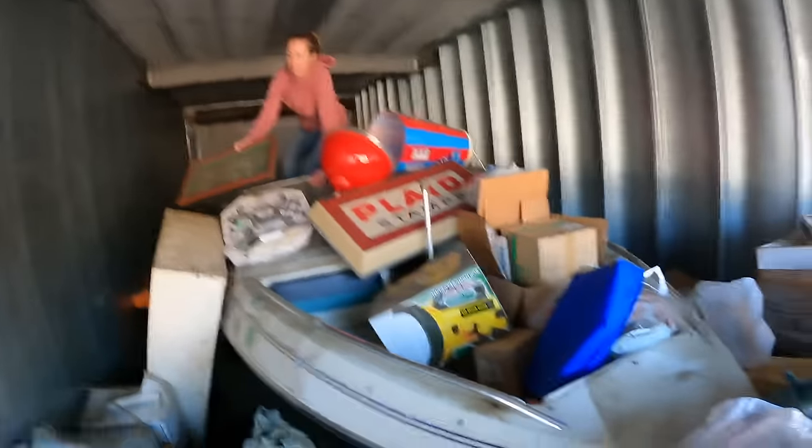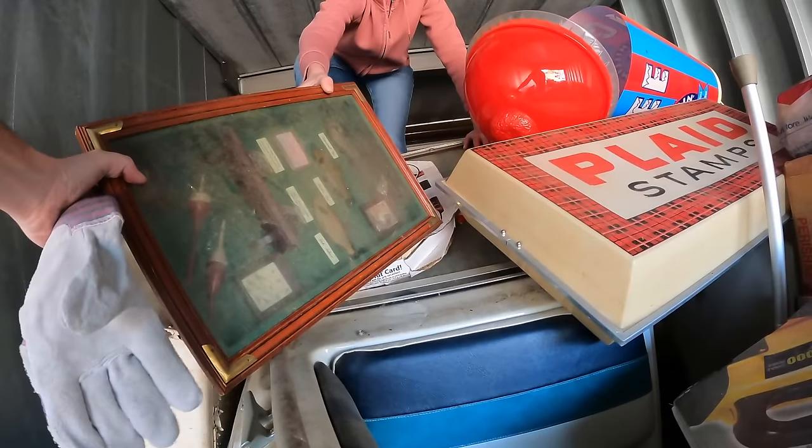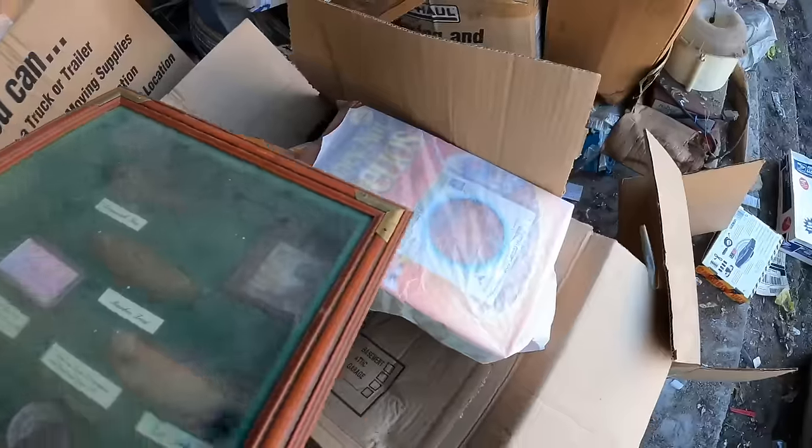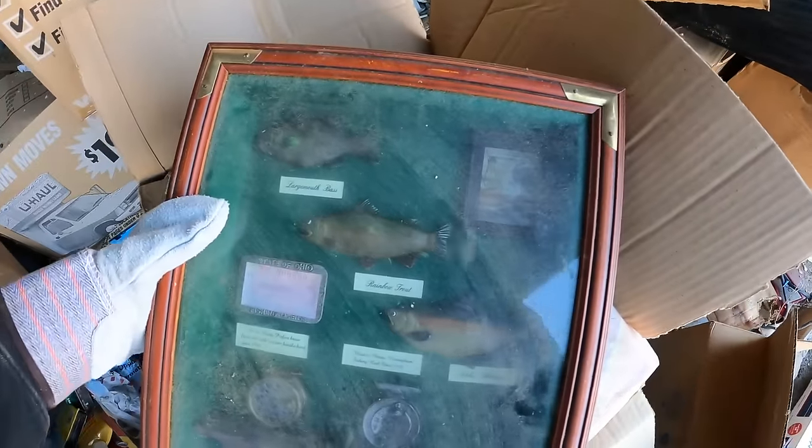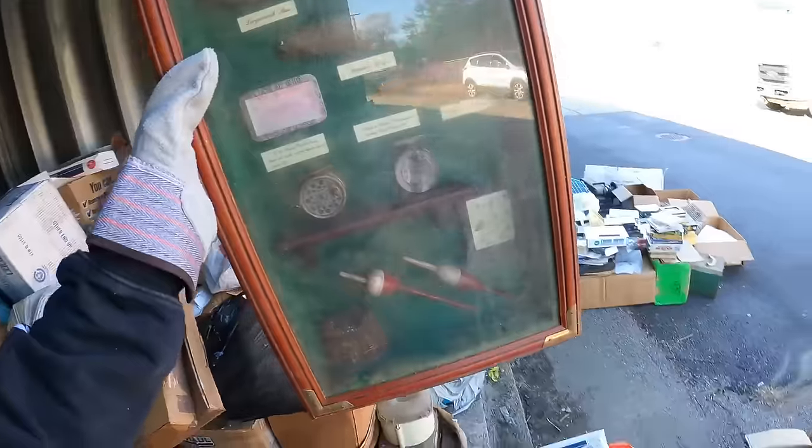What you find? Oh, wow. Oh, that's pretty neat, actually. What is this? Nice. Different types of fish display. Kind of neat. Not sure what that would be worth, but it's definitely pretty cool. That's a keeper. Oh, nice. Pretty cool, huh? Yeah, it is cool.